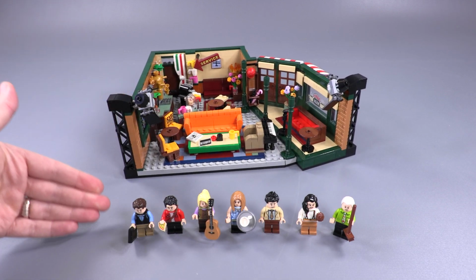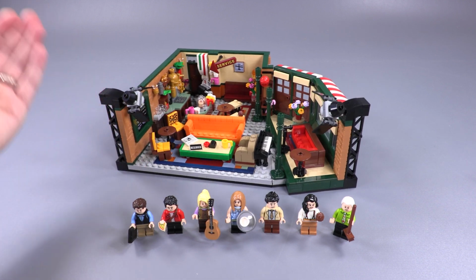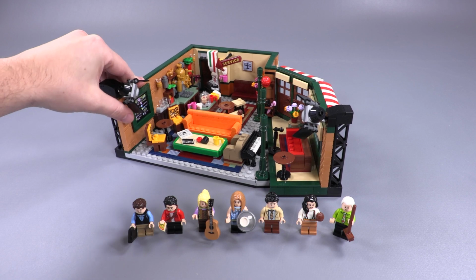There's a lot of extremely unique minifigures that come here, and this set was actually sent to us from the LEGO group to do a review. So thanks a lot, guys. This is a fun show.